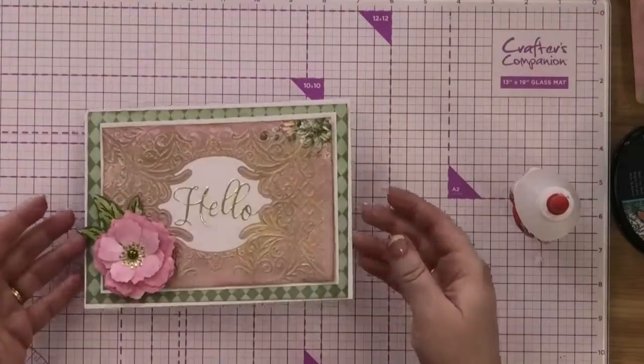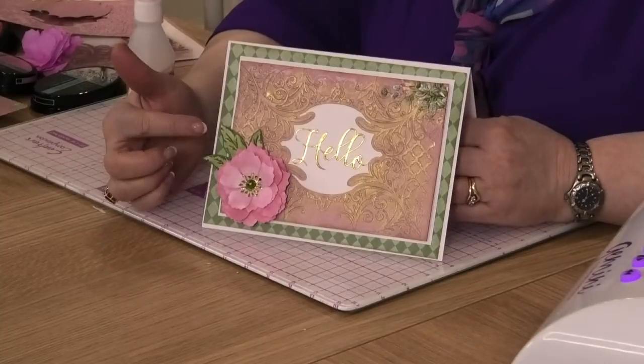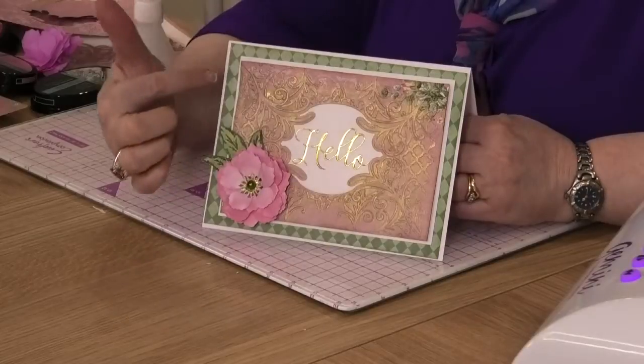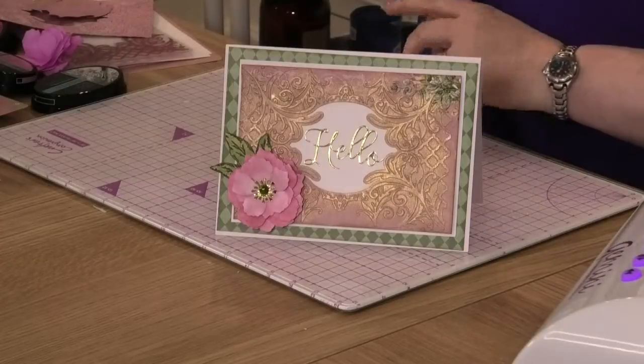So we have used the paper pad. We've made that fabulous layered peony. We've used the leaves, we've used the cut and emboss folder, and we've used the hello, and we have created a lovely card, I think. That's really nice. So that will be the card, I think, that we'll pick and choose.